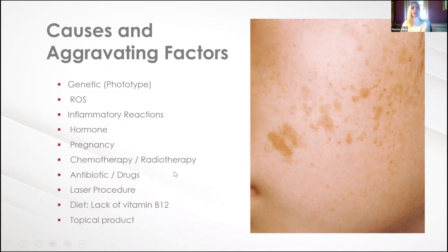Of course, topical products may cause photosensitivity or phototoxicity. In other words, it could be essential oils, where maybe some laboratories or some cosmetic product companies don't know about formulation, and they may formulate a product that will cause hyperpigmentation with light exposure.